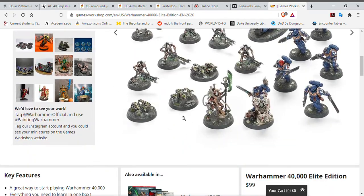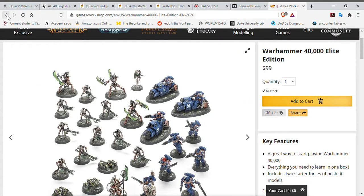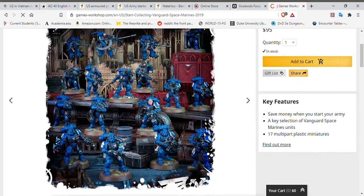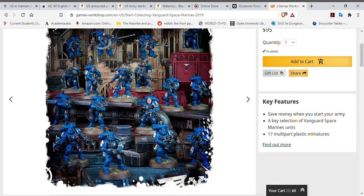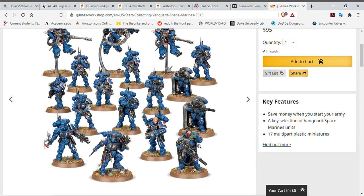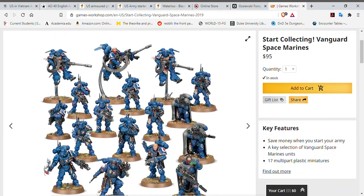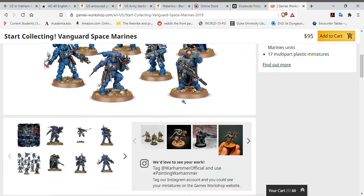Yeah, like 3 specialist units, and these Scarab Swarms, and an HQ. Okay, and let's go back to where's the start collecting? Okay, Vanguard Marines. Again, I'm not sure if this is even a playable force out of the box. Looks like one squad, these sniper characters. You get 3 suppressors, eliminators, 10 infiltrators. So you still need a couple HQ choices unless you're doing a really small game or Unbound, just whatever units. And this is all $95 for 17 figures.